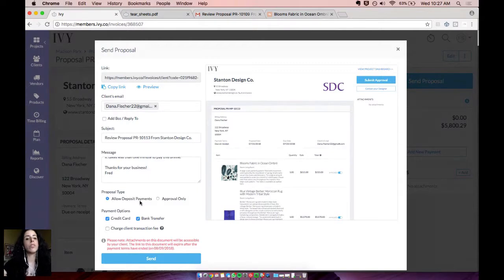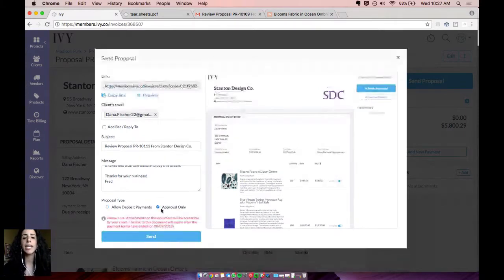This is a game changer because the money goes into your bank account in 2 to 3 business days. You can take online payment by credit card or bank transfer, ACH payments. Credit card has a 3% processing fee and bank transfer has a 1.2% processing fee. But you can always send it for approval only if that's what you're currently doing.